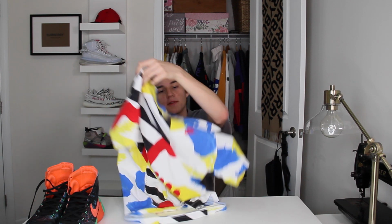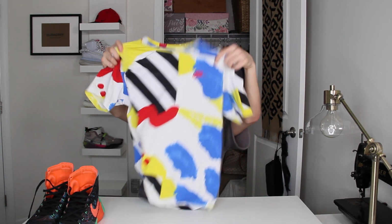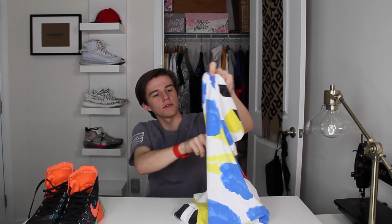Okay guys, we come to the next level of our little outfit. The shirt, guys. I chose to go with this Nike shirt because it has all the colors in it. It has black and yellow, red and white. So I think that's really cool. It's maybe not the best choice, but that's the only colorful shirt I have right now. I need to stock up a little bit maybe.